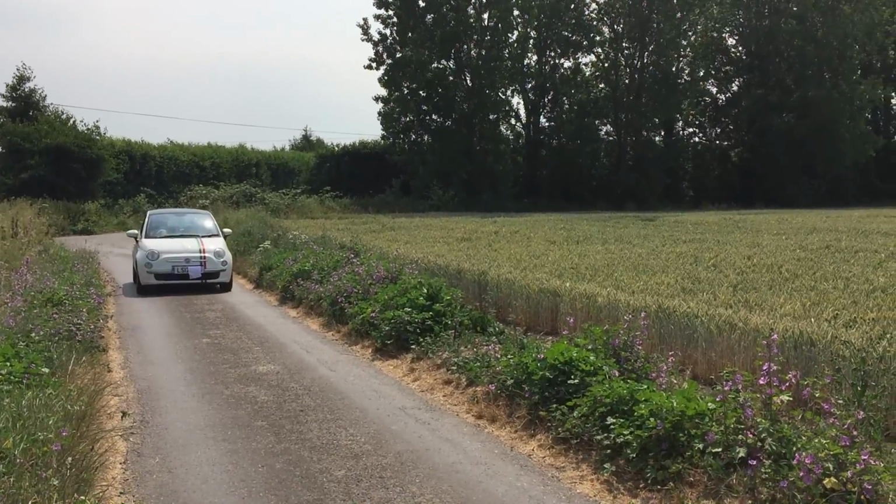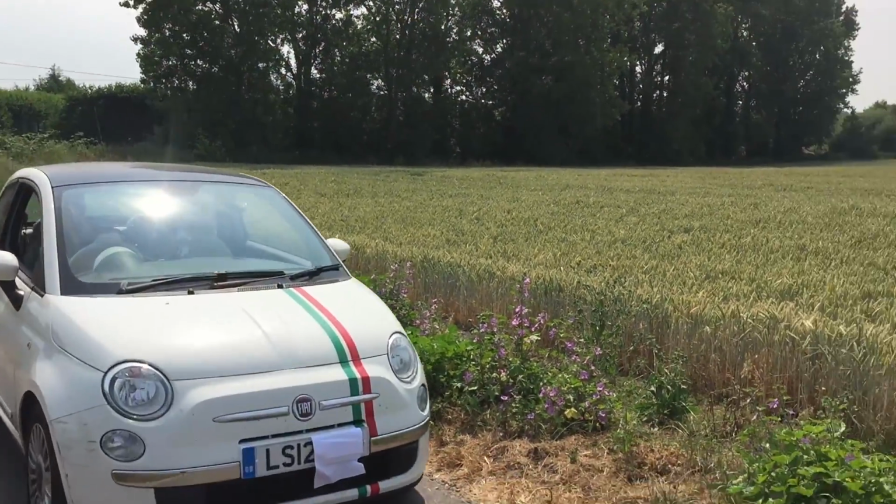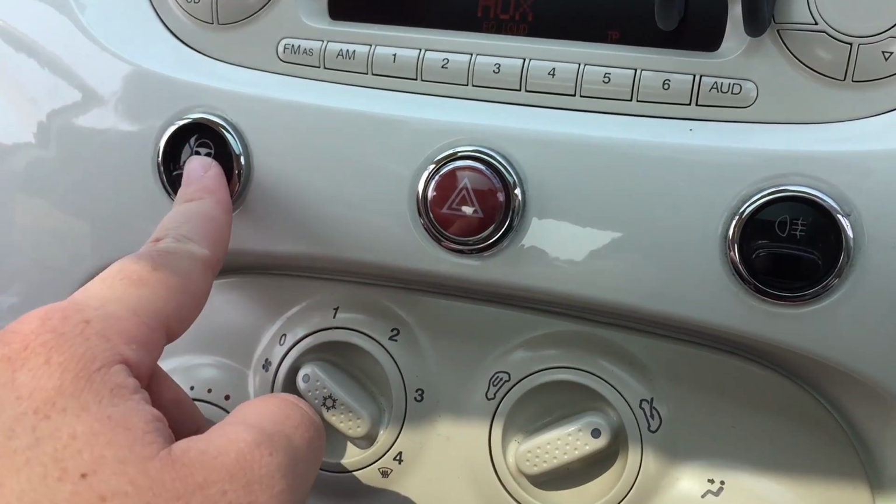The steering's very light and it's just perfect for little tiny suburban roads like the ones we have here in England. If you put your foot down, not much happens for a while, but with a 5-speed manual box as opposed to all the other automatics I've been driving in my other reviews, it really is a nice change of pace.